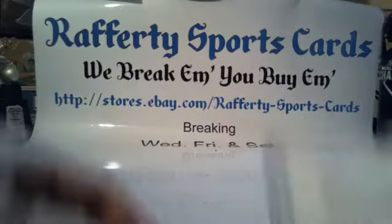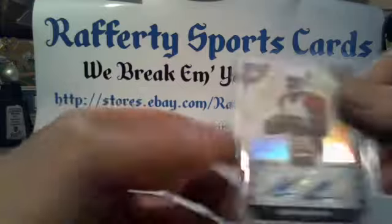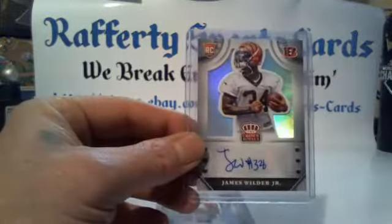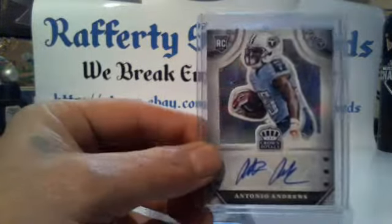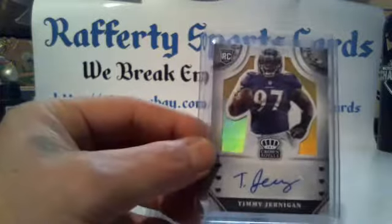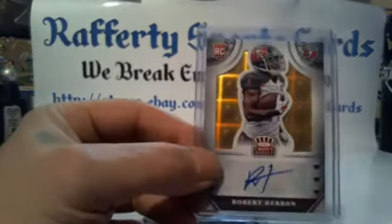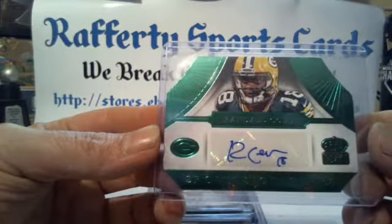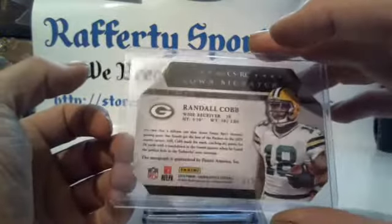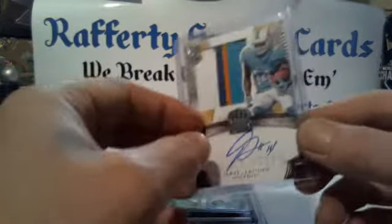And the autos, we had a redemption, rookie silhouettes autograph, AJ McCarron for the Bengals. Then we had a John Brown, Cardinals. James Wilder Jr., Bengals. Sammy Watkins going to the Bills. Congrats. Antonio Andrews, Titans. Got a gold Tim Jennings, Ravens. Michael Sam going to the Cowboys. And Robert Heron, Buccaneers. Emerald Randall Cobb. Crown signatures for the Packers. What a hit. Nice one. 2 of 5. And the Jarvis Landry silhouettes auto relic, 4 color, going to the Dolphins.